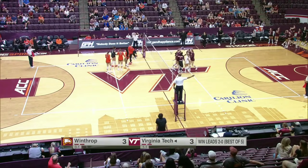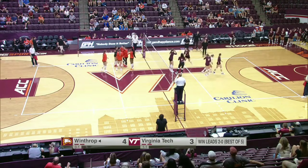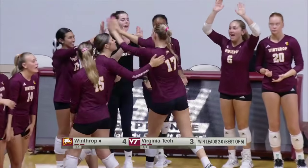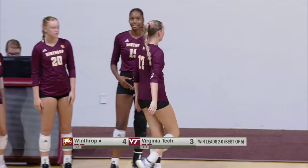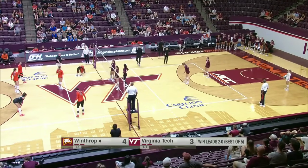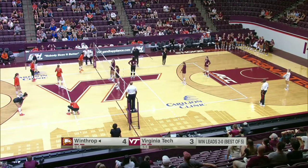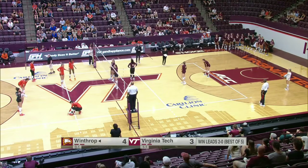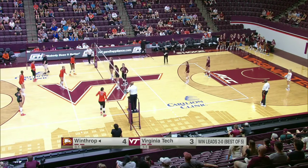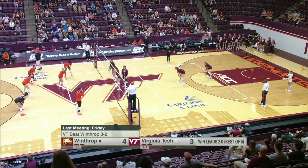And the little roll shot works to perfection for Winthrop. That time the likes of Maeve Raymond picking up the point win. And handing the serve back to the freshman libero, Sophia Matthews. Third game of the season for Virginia Tech on the young 2024 women's college volleyball season. Their third game in 3 days, their second game against Winthrop in that 3-game stretch. As for Winthrop, 0-1, they dropped that season opener to Virginia Tech in their home Winthrop Coliseum.